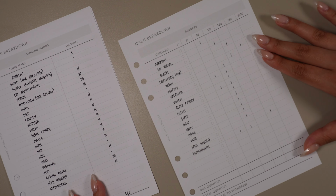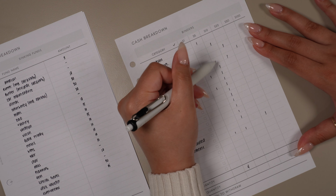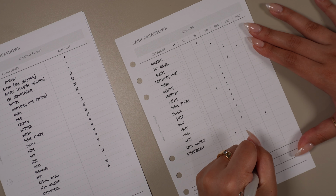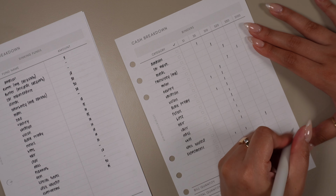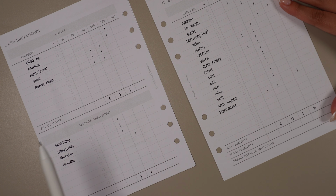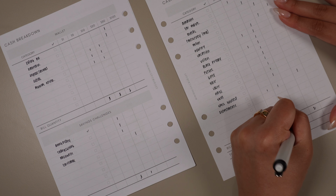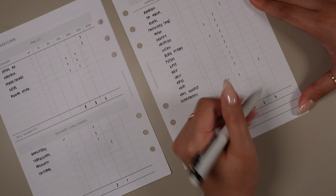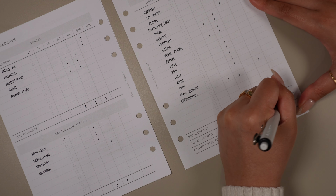So in total, we have 4 fives. 1, 2, 3, 4, 5, 6, 7, 8, 9, 10, 11, 12 tens. 2 20s. 2 50s. Now I'm just going to count the totals of each denomination. So we have 4 fives. So we have 18 tens. And then for 20s, we have 3, 4, 5, 6 20s. And for 50s, we have 2, 4 50s.